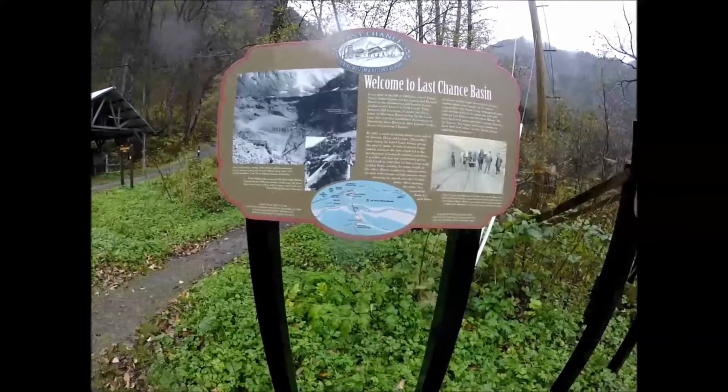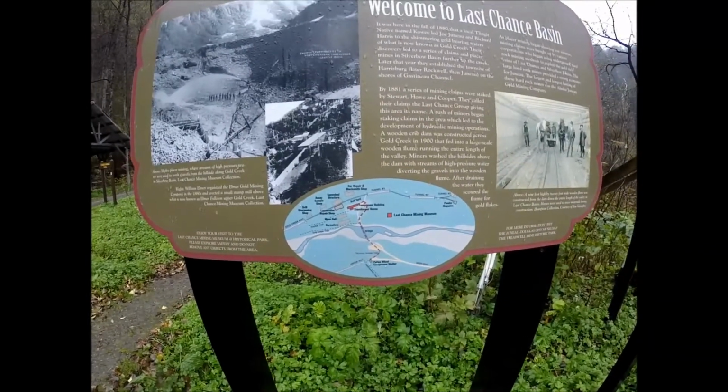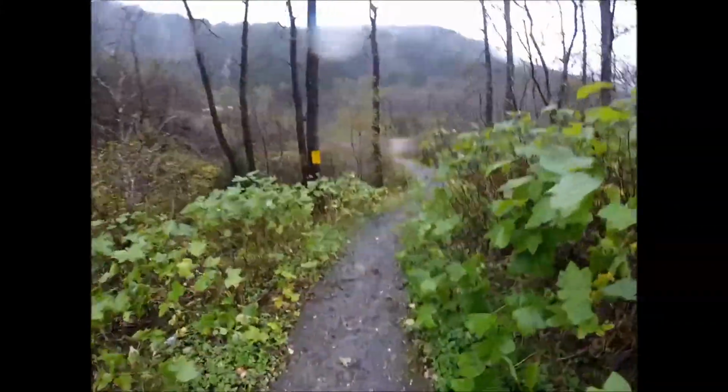So, pretty neat area though, you know what I mean. I haven't found a lot of gold up here, but other people have. I guess you just got to be very persistent.